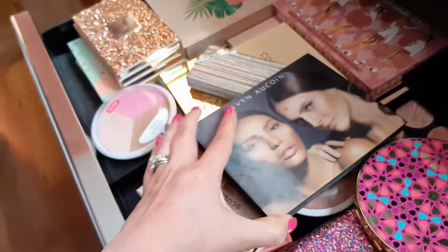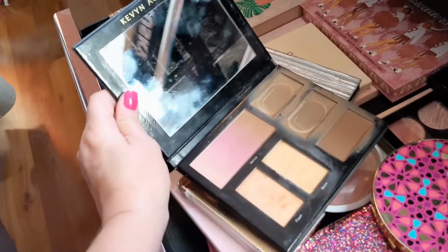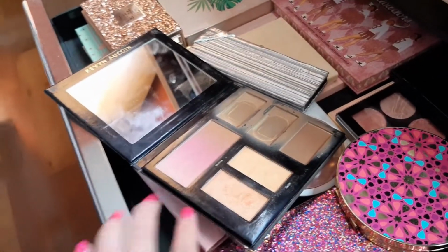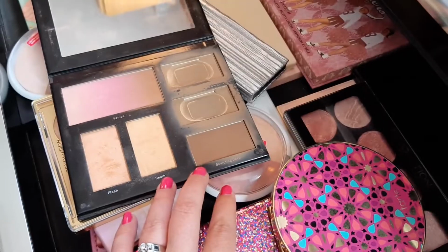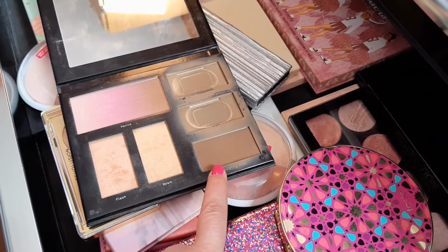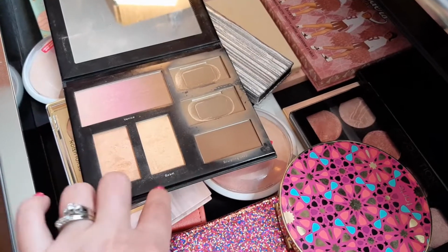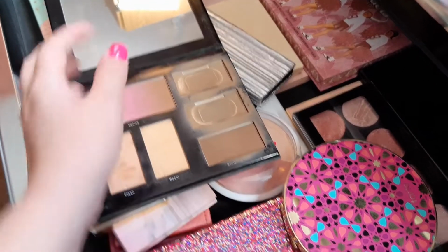For face palettes, I am going to use this one. I use this all the time anyway as a contour. As you can see, I've hit major pan on the top 2 shades. I'm using the darker one now, but I really want to throughout the summer, because this will be my main contour that I use. I don't have a large number of contour powders, so this will be the one that I use for the summertime. But throughout the summer, I want to just keep this in my stash and focus on this blush and these 2 highlighters as well, and see if I can use them up a little bit.